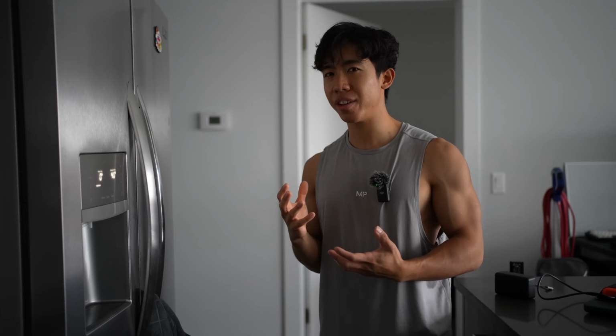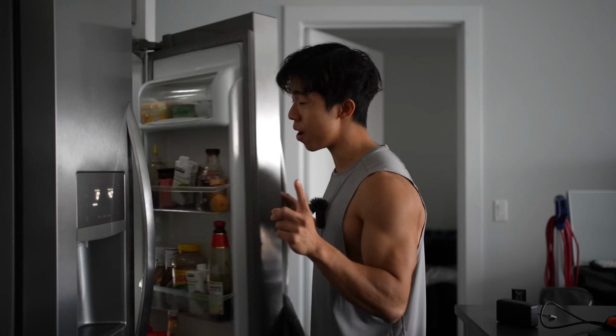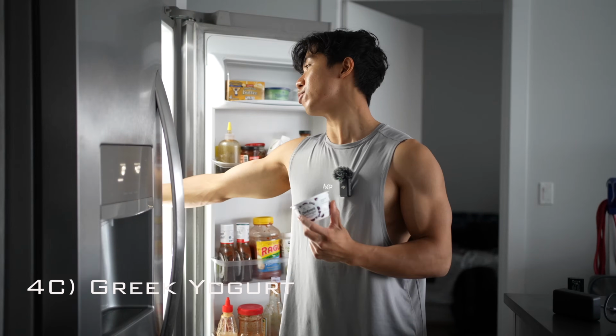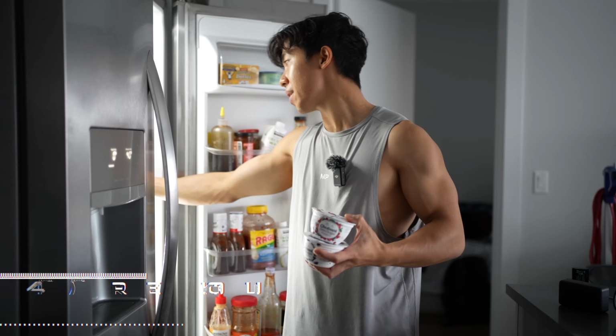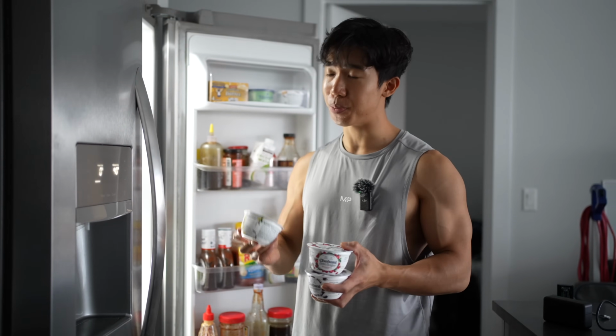But sometimes you don't want something so candy-like. You want a good middle ground, something that's lower in calories, higher in protein, and that is where I tell you right here: Greek yogurt. Greek yogurt is one of the best alternatives to a dessert that is low in calories and still has good macros, pretty high in protein.